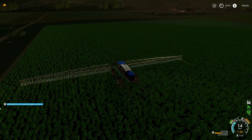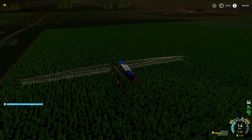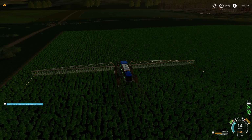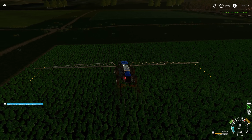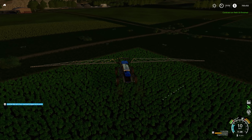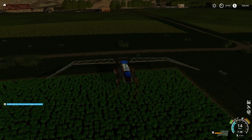Almost 2.25. Did I finish this contract? Did I miss it? It's got to be close. Nope, still says active, 98%. And it looks like the perfect timing because Frank is done seeding field number 3, so it's all coming together. Contract's done. I'm not spraying any more of your field. That's good enough. You're happy with it? I'm happy with it. All right, let's fold that up. We will turn, I almost said CoursePlay, but that's GPS. Turn that off.